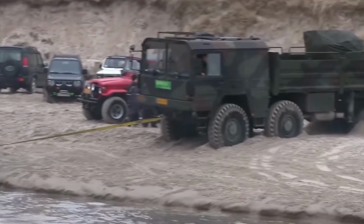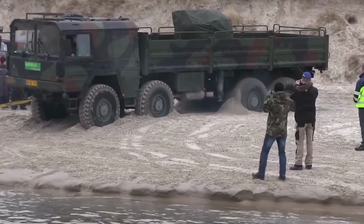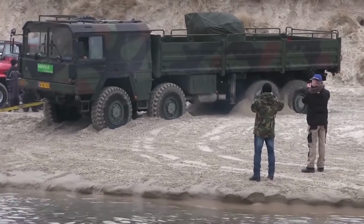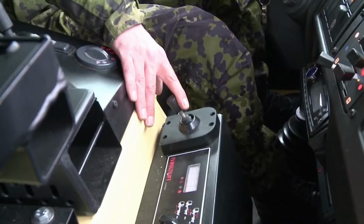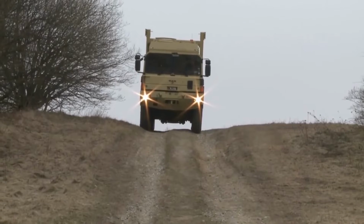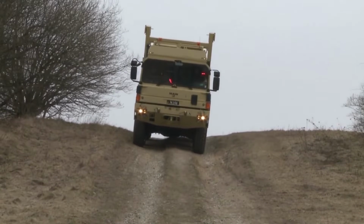The SX45 is an 8x8 heavy utility truck designed to operate in tough off-road conditions. It has a payload capacity of 14 to 16 tons. There is also a smaller SX44 with a 6x6 configuration.